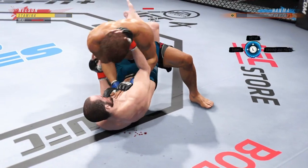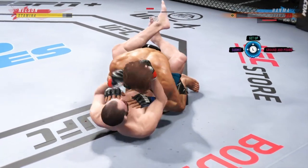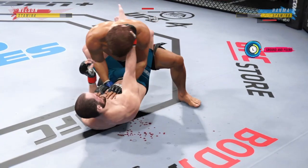Well, pretty good work off of the bottom here by Nelson. Keeping busy here off of his back. Nice offense from the bottom. Deep breath.